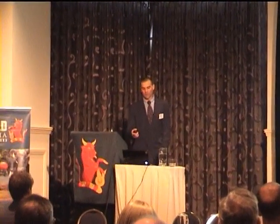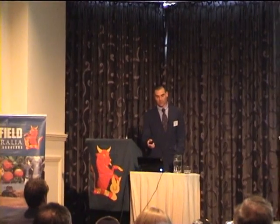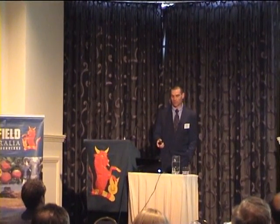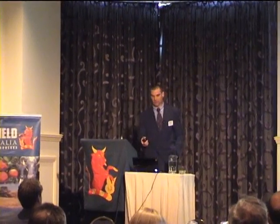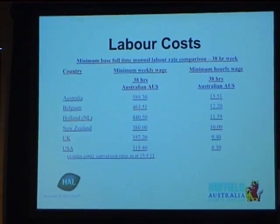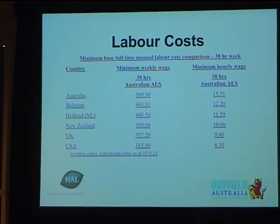This is why we in Australia need to be very efficient at what we do. I must make a point that this was done when the Australian dollar was a little bit higher. I'm not sure what it is today, but as you can see, we're about $7 an hour more expensive than the US and 3 more than Belgium. So we need to do everything possible to stay competitive because our labour rates are so high.